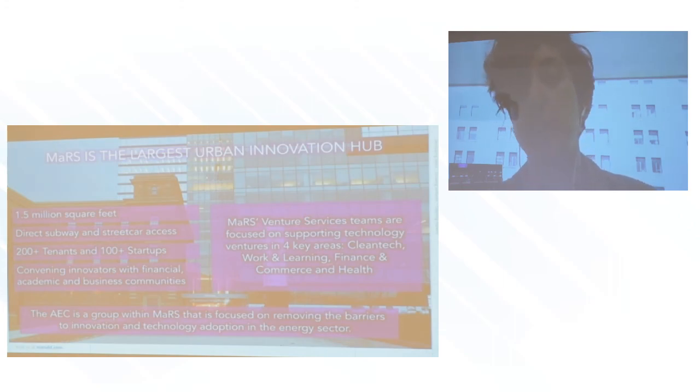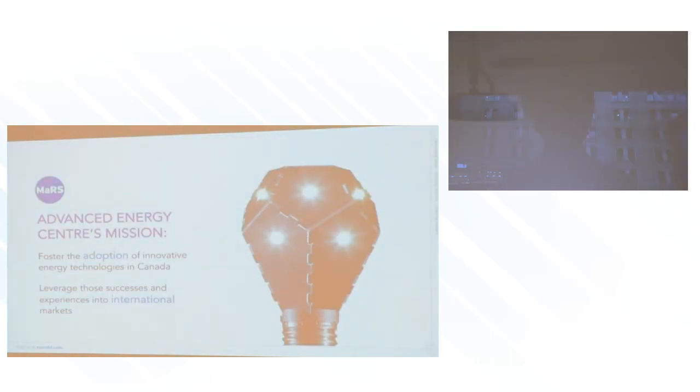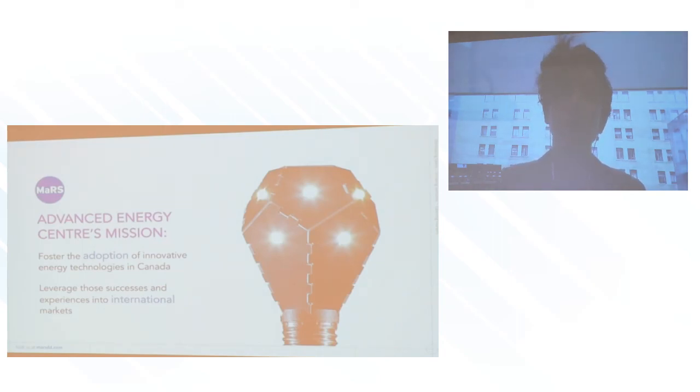The Advanced Energy Center, the team that I work with, is a group at Mars that focuses specifically on this demand side. We focus on removing the barriers to innovation and technology, specifically in the energy sector. Our mission is to foster the adoption of innovative energy technologies in Canada. And from the lessons that we learn in Canada, we also work internationally with other markets to see how we can share ideas, share successes, and leverage these markets beyond Canada.